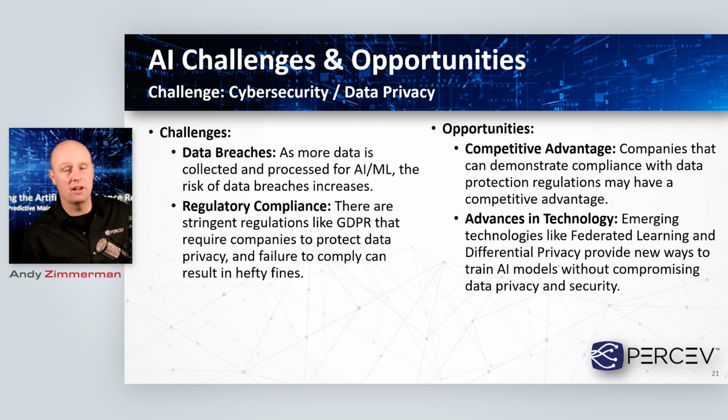So on the flip side of the hurdles of getting involved with a quality cybersecurity practice, this does give any user a competitive advantage. If you're able to put in a truly secure data lake, this will demonstrate compliance with any regulations that apply, but also just give your customers peace of mind knowing that you are able to deal with data and perform these advanced analytics in a way that's reliable and trustworthy. There's also an opportunity in some emerging technologies.